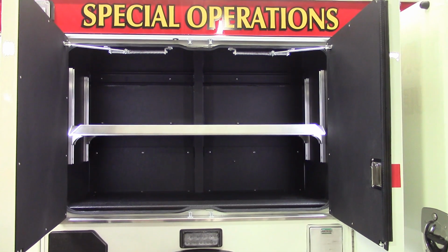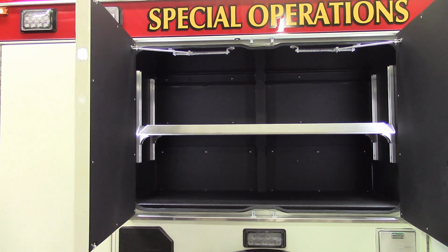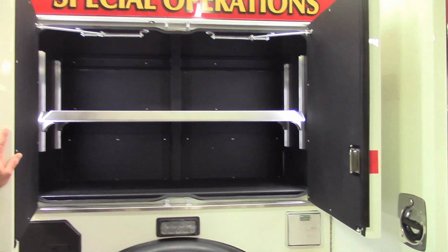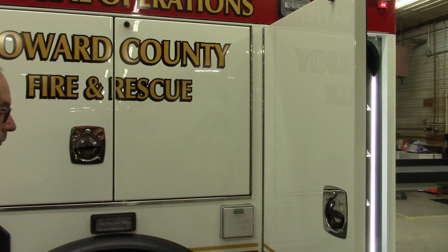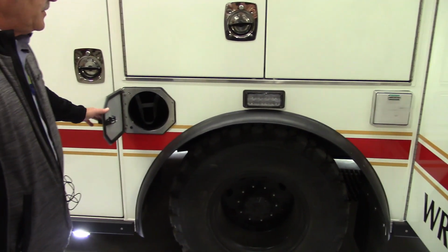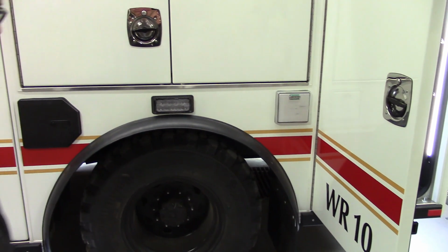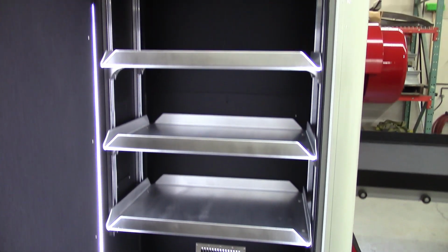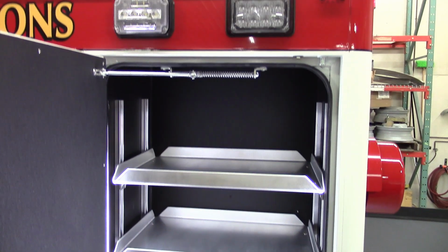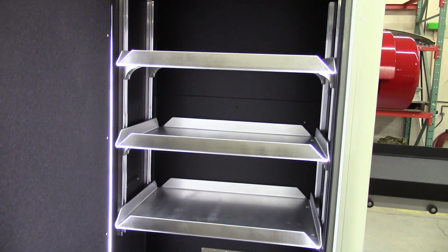In the L2 compartment, similarly to the front compartment, we've got the Durabed coating on the interior walls and on the interior panels of the door, and one adjustable shelf that's mounted in the unistrut. You'll notice in the wheelhouse there is storage for an SCBA bottle on the left-hand side, and then our fill for diesel fuel is on the right-hand side of the rear wheel. And the L3 compartment, again with the Durabed coating on the interior walls and the interior of the door, 3 adjustable shelves.